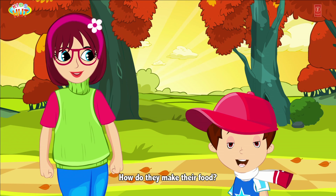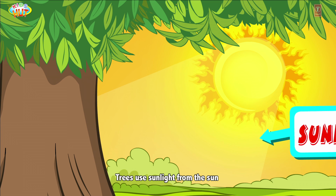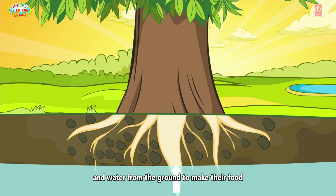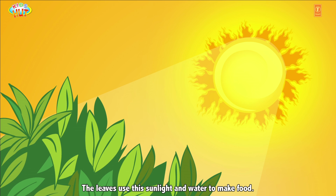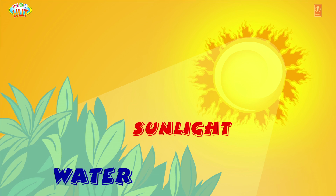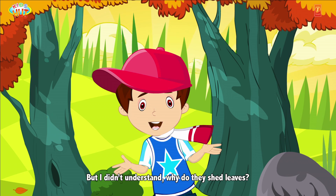How do they make their food? Trees use sunlight from the sun and water from the ground to make their food. The leaves use this sunlight and water to make food. But I didn't understand, why do they shed leaves?